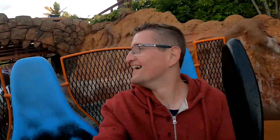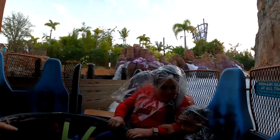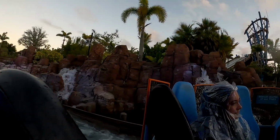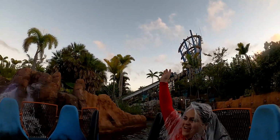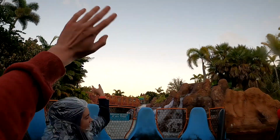Woo! Brilliant. Oh, it's a drop. Oh, watch out. Oh my God. Oh, I look for these moments. I'll have a couple of re-rides on those, I think. Brilliant. Oh God. Cold night here in Orlando, but people are loving it. Woo! Who are we waving at? I'll join in. There we go.